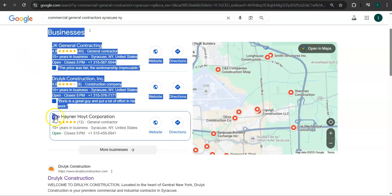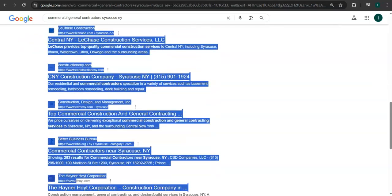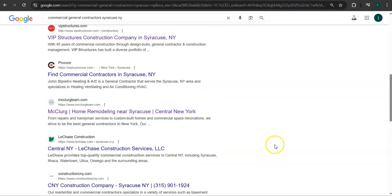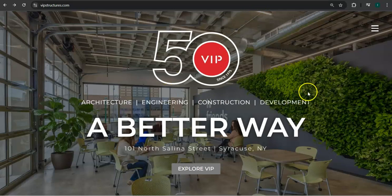And sometimes clients would tend to skip this area and just go straight here. So this area right here is called the organics or organic searches. And you also want to be listed in the top 5 of the organics so that the most amount of people will find you. And we randomly chose a competitor within the top 5 of the organics, and that's how we got VIP Structures. So let's take a look at their website real quick. Here. Okay. So great background photos here.